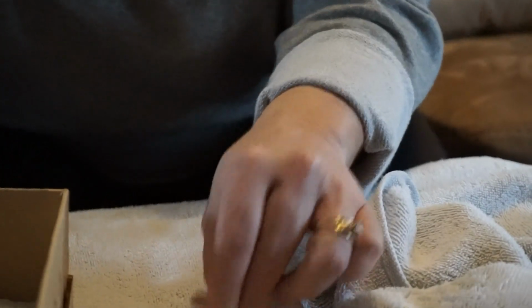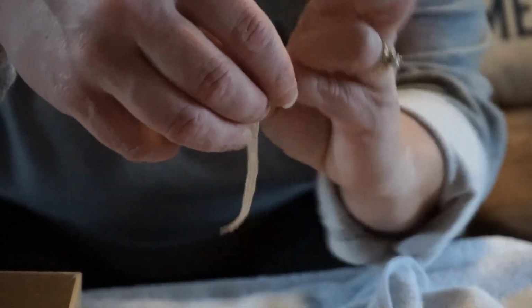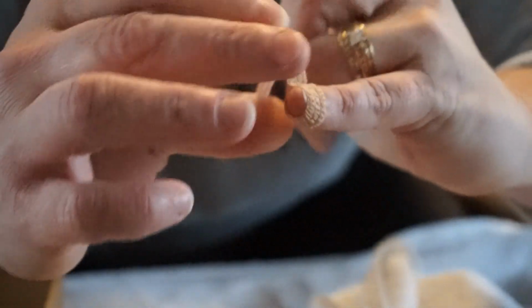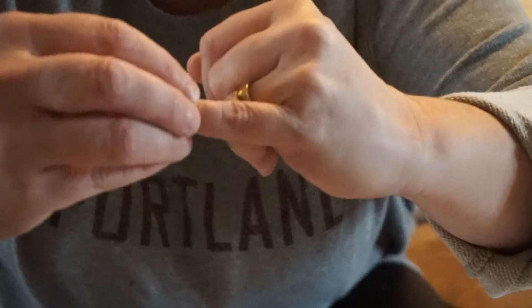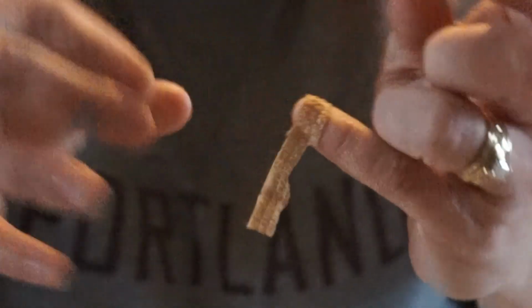So you take this strap, and on one of the legs, you're going to just put it around the leg like that. Okay? And then the other one, of course, same thing. You're just going to put it around the leg like that.